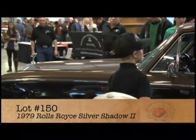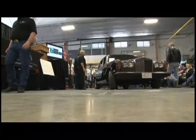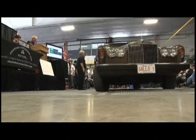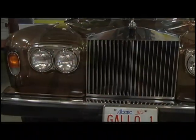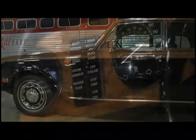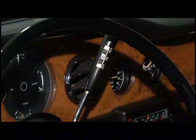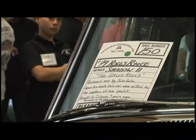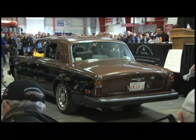You want more class? That's exactly what we've got in our next lot, lot number 150. You could be the Rodney Dangerfield of your own neighborhood. 1979 Rolls-Royce Shadow 2. Car has 50,000 miles and has a great history to it. Naturally, in 1979, only the wealthiest of the wealthy would have owned this car. This particular car was owned by the wine mogul Giulio Gallo, of Ernest and Giulio Gallo Wine Company. He had this Rolls-Royce transported everywhere he was, whether on their jet or on their yacht.